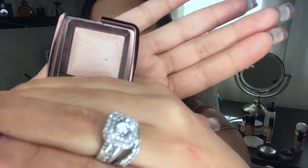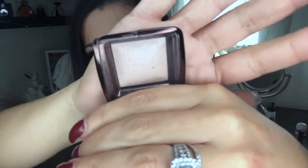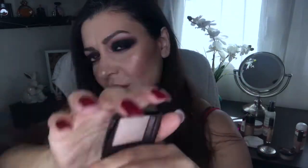It's really hard to tell progress on this. I don't know, maybe it's evening out that dome. I have been using it pretty much daily, or at least every time I wear makeup. I'm gonna keep working on it. I do want to hit pan on this thing, so hopefully I can do that. I don't know how to measure the progress on that.